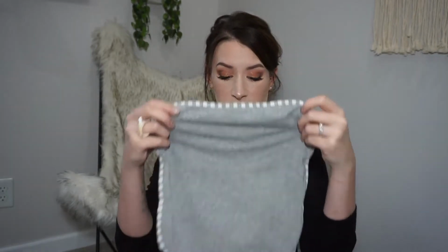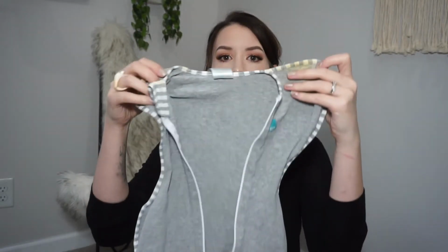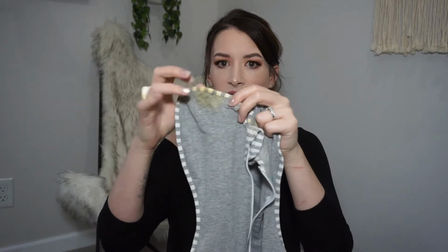This one, this is the transitional design, so the sleeves actually zip off as they get older. This is the smaller design that Easton is still in, and they come in smalls, mediums, and larges. But this is a small design, and this isn't transitional. This has just got an enclosed kind of wing. How it works is baby sits like this. It's a swaddle, but it doesn't keep their arms down straight. It kind of gives them the freedom to still move their arms around.